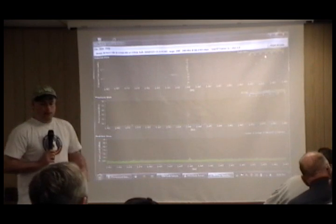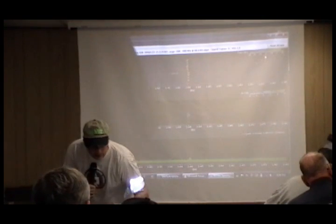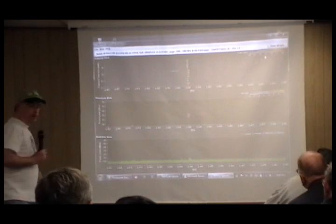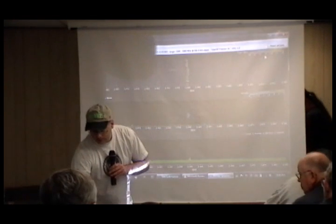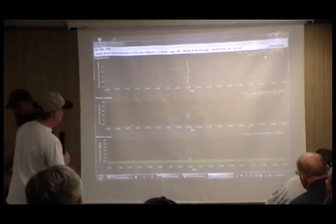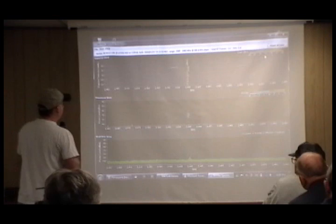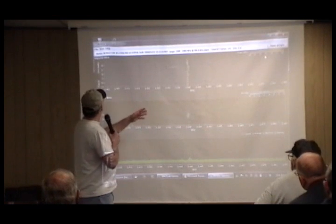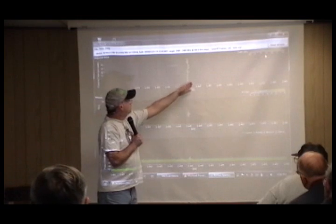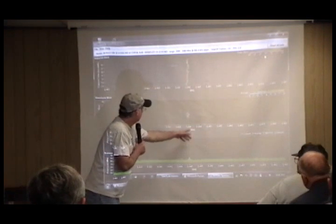Okay, this is called AirView Spectrum Analyzer. It's the best one I found for the money. It's about $60. This is a little dongle that plugs into your laptop. It's a little hard to see, isn't it? This is a bird's eye view of what we call a spectrogram, and there's the frequency. You can see there's something over here.